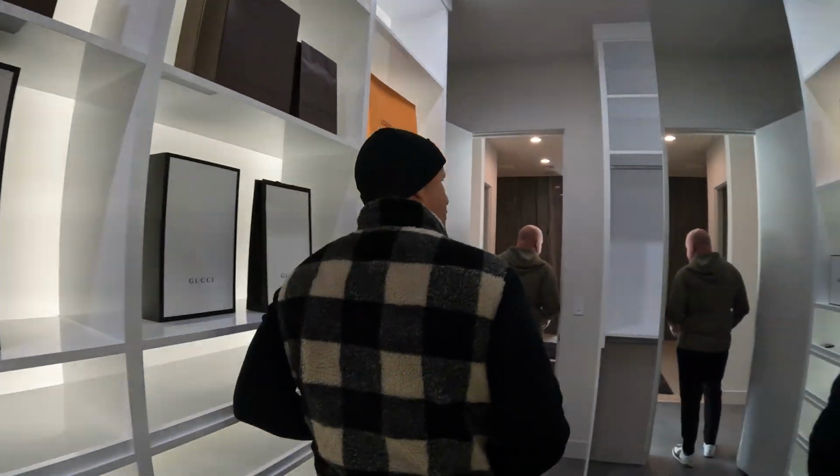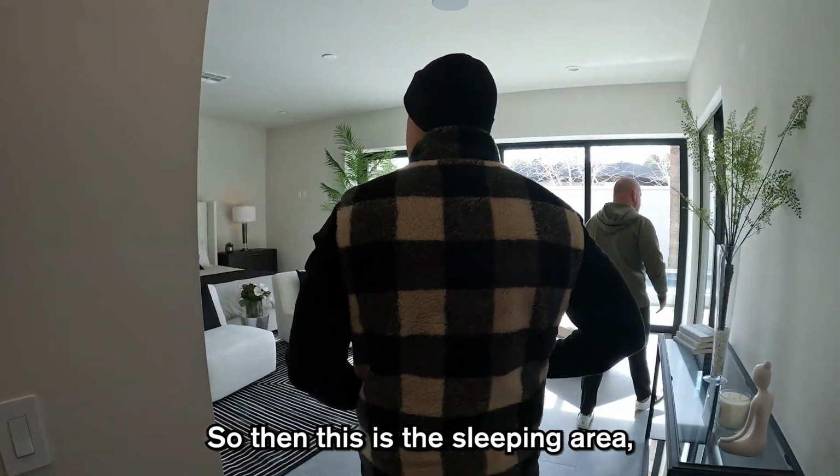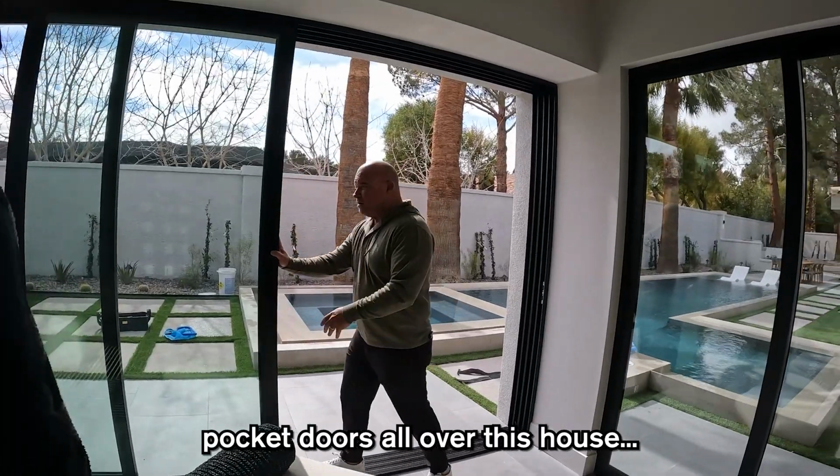He's 77 years old. So then this is the sleeping area. You know, the view of the backyard, pocket doors all over this house.